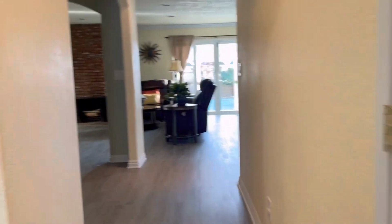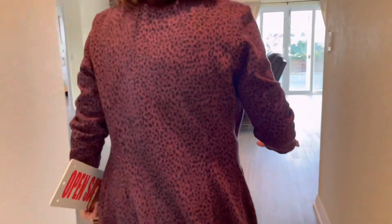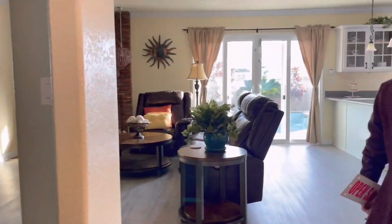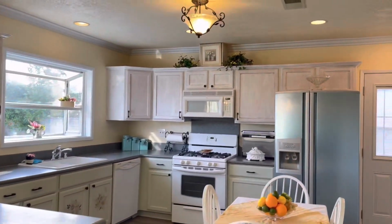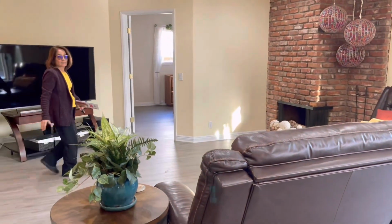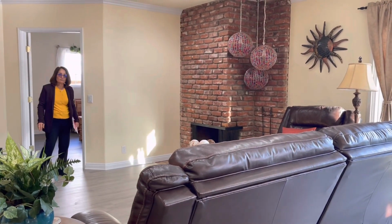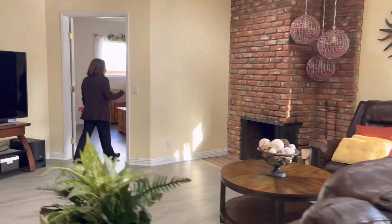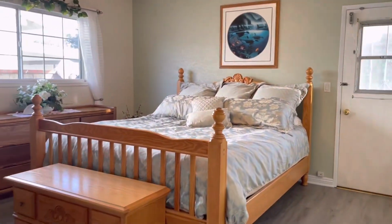Wow, it's nice. Oh, you have the flyer here? $999 một triệu. Very nice. Đây là cái kitchen, cái bếp này. Đó, rất là rộng ha. Đây là cái master bedroom.